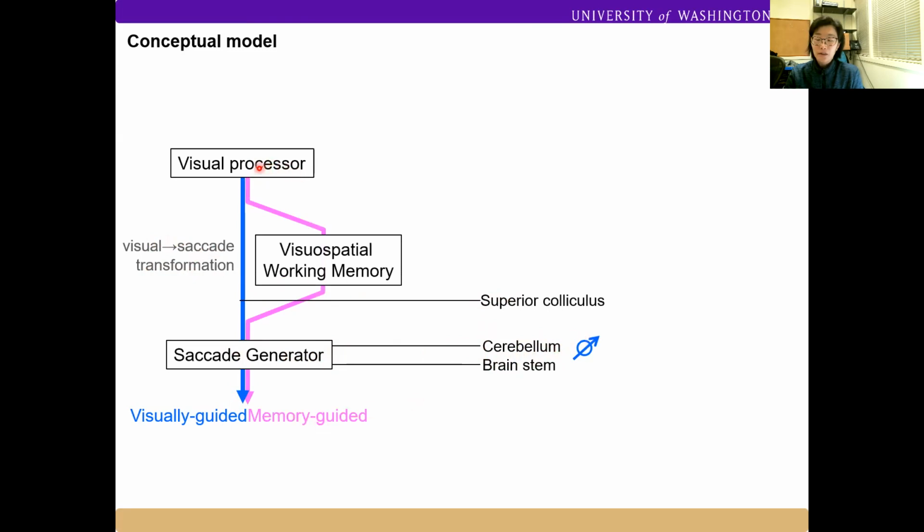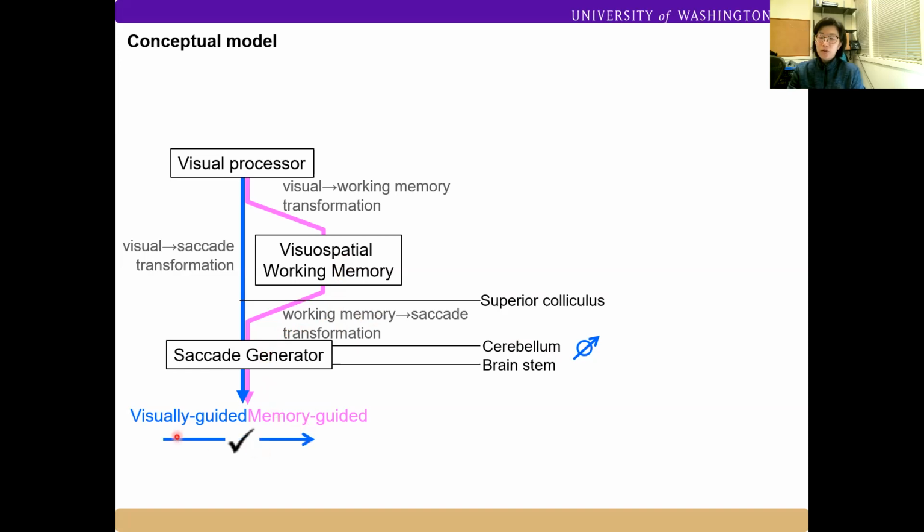For memory guided saccade, the visual signal is first transformed to working memory, spatial memory, and then this spatial working memory signal is transformed to the saccade, and then the memory guided saccade. Visually guided saccade adaptation transferred to the memory guided saccade. So the adaptation site must be somewhere around here, because the visually guided saccade adaptation affected memory guided saccade. So the adaptation site has to be somewhere on the pathway of both saccade types. On the other hand, memory guided saccade adaptation didn't affect the visually guided saccade. So it should be somewhere independent from the visually guided saccade pathway.